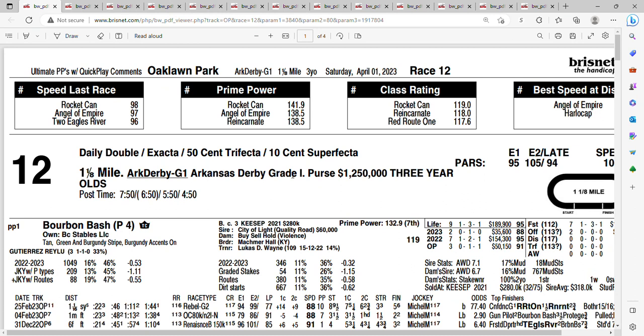I've already posted my analysis for the Florida Derby, so go check that out when you get a chance if you haven't seen that already. I think this field is more competitive than the Florida Derby. Of the 4 horses I'm using on my tickets, I think any one of them can win this race.